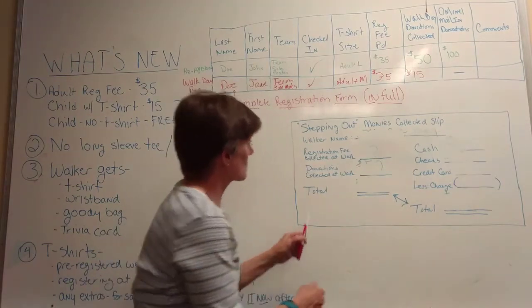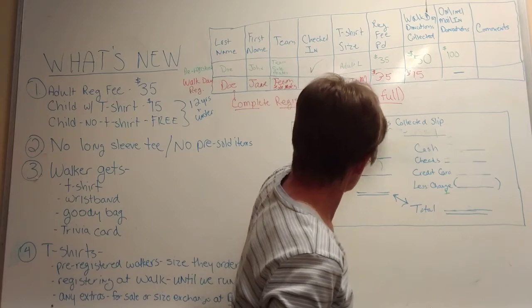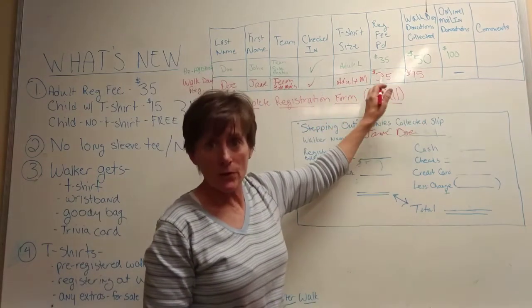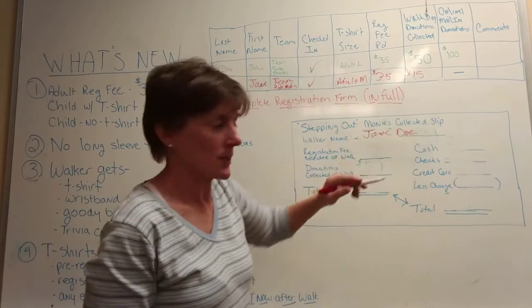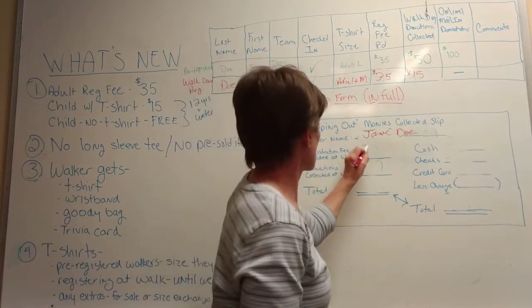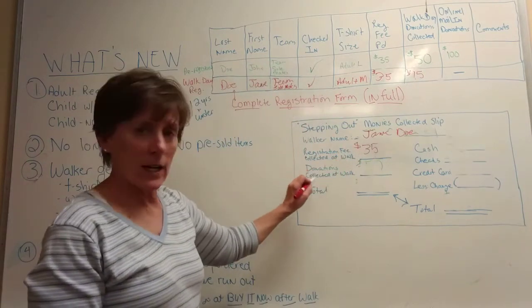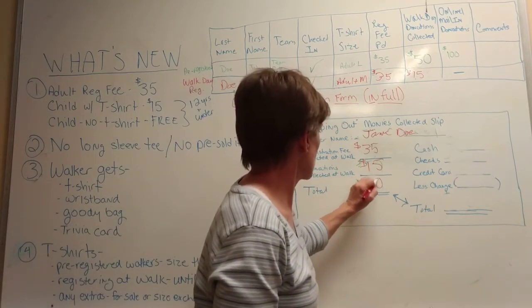So, Jane Doe, who's registering at the walk, we're going to be collecting money from her. So we enter her name here. She made a $35 registration fee we need to collect, and she's making a $15 donation. So that's a total of $50. $35 registration fee collected at walk, donations collected at walk, $15, total of $50.